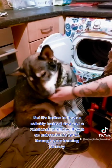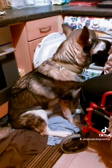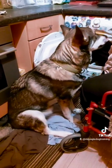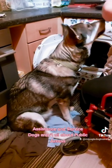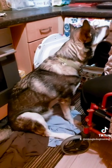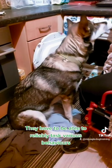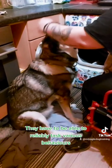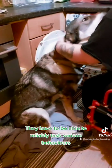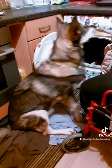You're so good boy. You're so clever. Assistance and service dogs aren't all about public access. They have to be able to reliably task various behaviors. You did so good, yeah.